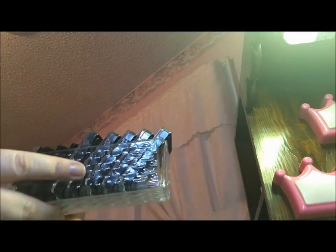Okay, let's move these out of the way. Then I have my singles stored in these little butter dishes that I got from the Dollar Tree. They work out pretty good in these drawers. They fit. So I just have a bunch of singles in light colored shades that I like to use as my blending shade for my eye looks.